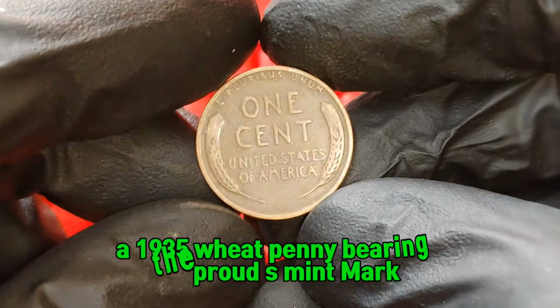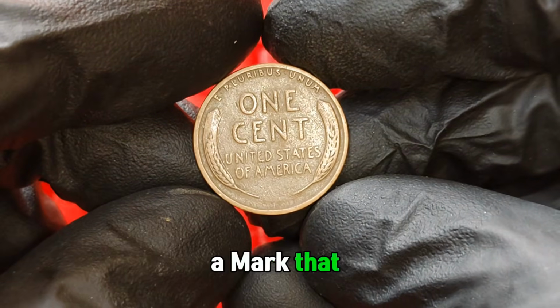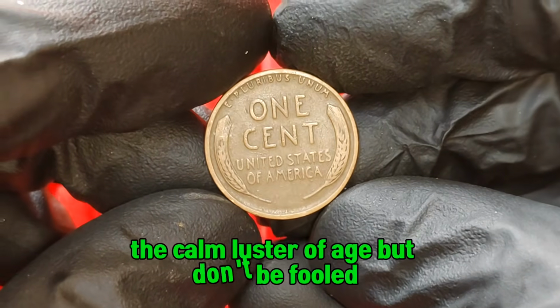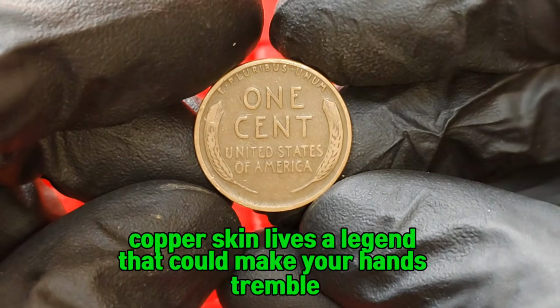bearing the proud S mint mark. A mark that now represents something extraordinary. At first glance, it looks modest, fine condition, lightly worn edges, the calm luster of age. But don't be fooled. Beneath that quiet copper skin lives a legend that could make your hands tremble if you ever held one.